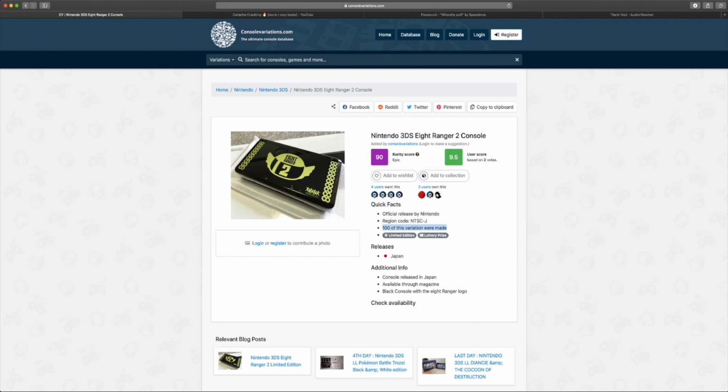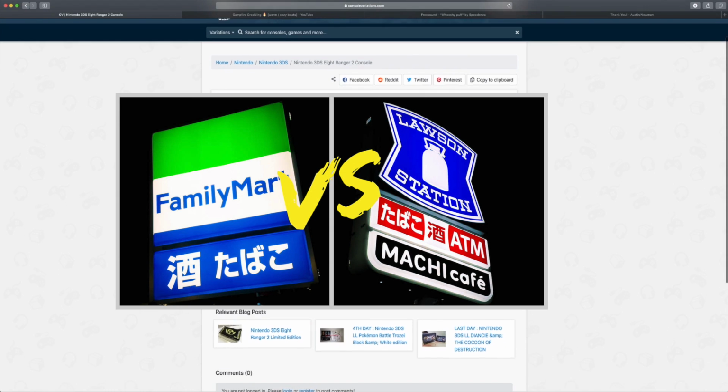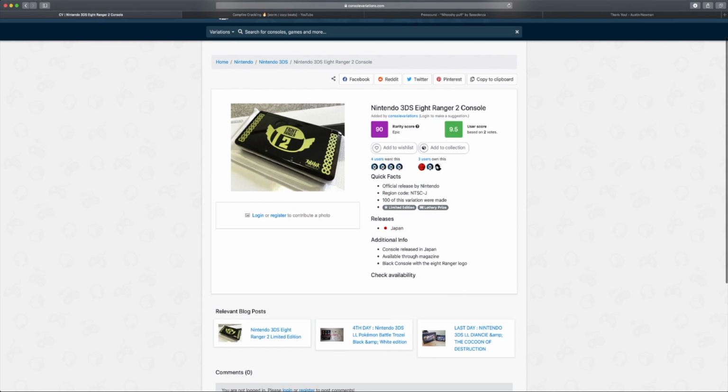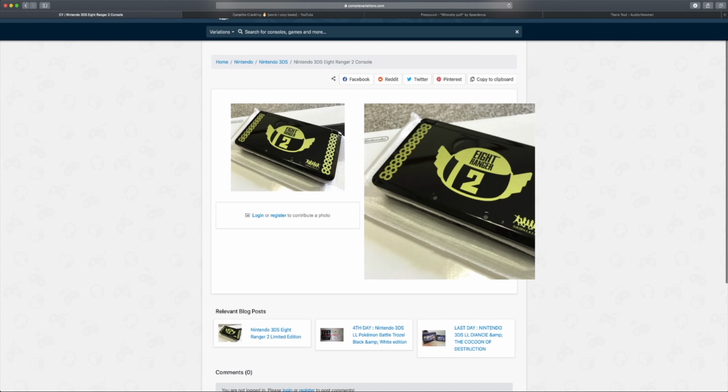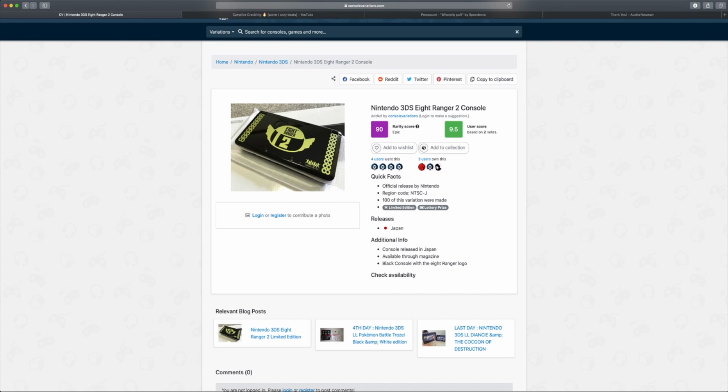So basically, either in Family Mart or Lawson's, which is basically the big thing out here, it's kind of like 7-Eleven, but for Japan. There actually are 7-Elevens out here, but besides that, you had to go into a magazine, enter the sweepstakes, and then you could win this 3DS modeled with the logo after the movie 8 Ranger 2. This is actually the second movie in a line, so it was pretty popular out here.